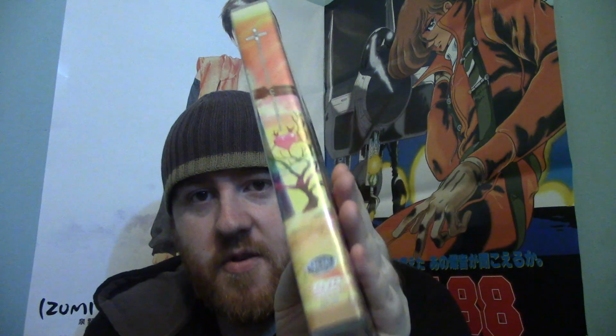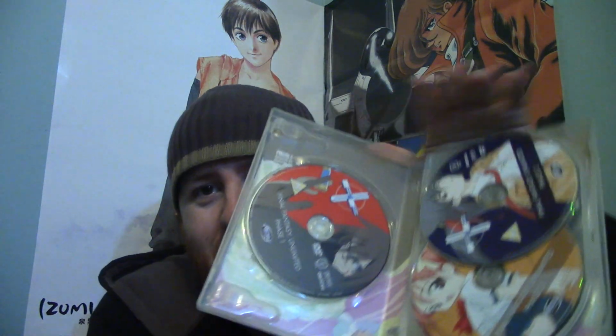But yeah, so we've got the spine and the back. I got this off eBay for a really pretty decent price. Unfortunately, the case seems a bit broken, which is not as bad as one of the other ones I'm about to show you. But anyway, it's got all 7 discs there.